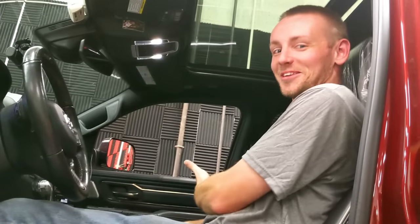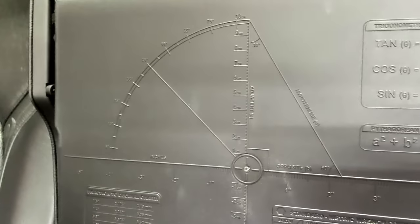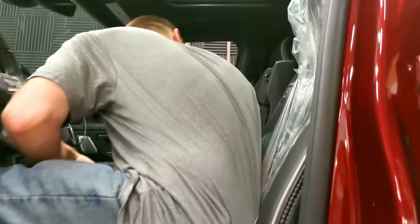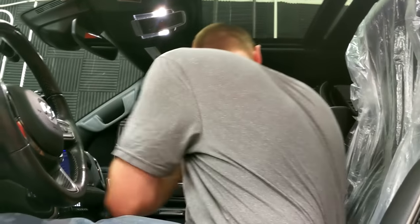Damn, protractor on the center console. Look at this thing. I mean, it's going to be hard to see. You can kind of see it. Like, what is all that? There's a ruler there. Angles and stuff. I don't know why they would have that, but that's pretty cool. Maybe if you go camping or something, you can calculate the stars. And I can't really read it because it's not whited out. Hold on, I got to evaluate this truck.